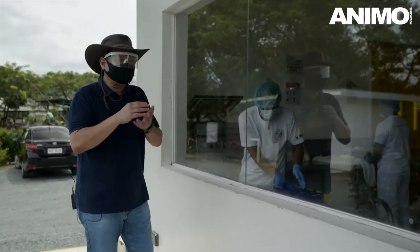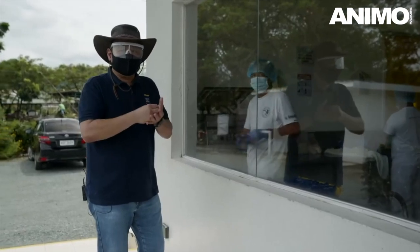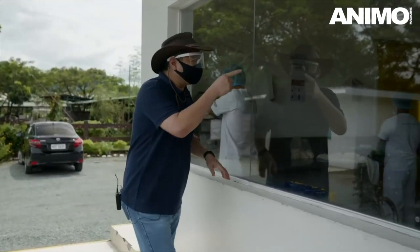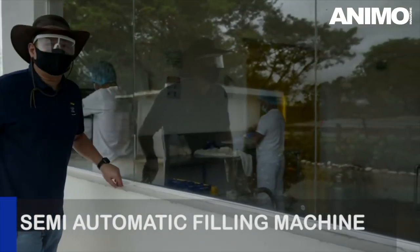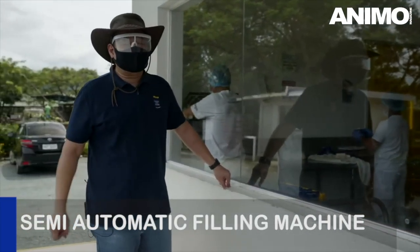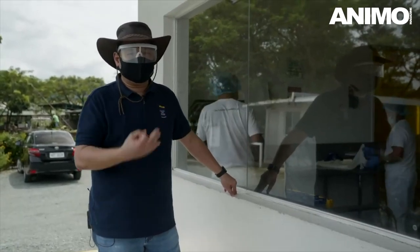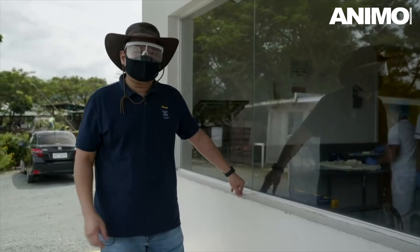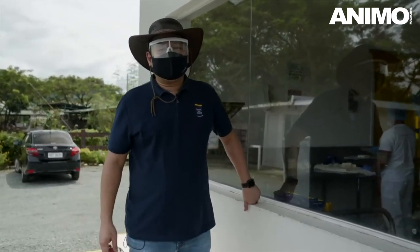It does not crack. When you see quesong puti that cracks, that has a lot of water in the milk when they process the cheese. And the machine in the back is our semi-automatic filling machine for our liquid products, for the chocolate milk, whole milk, and low-fat milk.